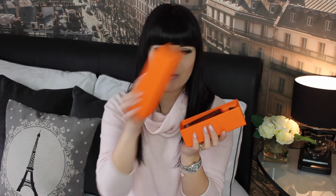Yeah, so the packaging looks like this, and it comes in this classic orange box, and that's the bottom and side. And she said it's quite summery. I don't really think it's summery. I'm wearing it right now. I'll be wearing it for the rest of the year.